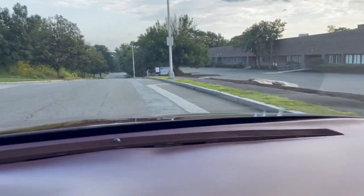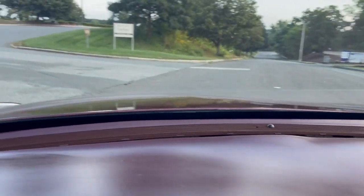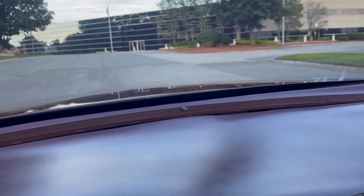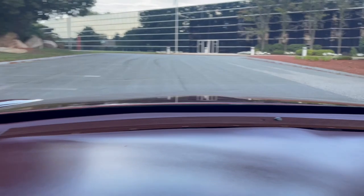So when you see the miles, you really don't have to worry about this car. Really has been well maintained. Somebody really took care of it. This was somebody's baby. Somebody took care of this car. I know the gentleman in Michigan really took care of it because he took it back and forth to Florida.